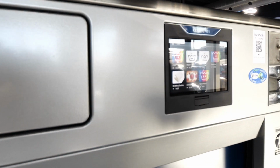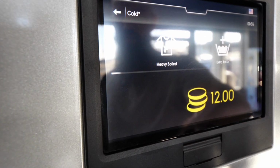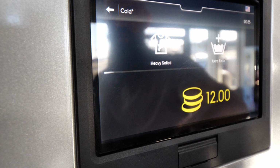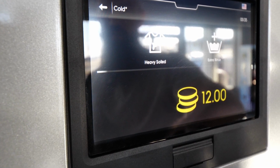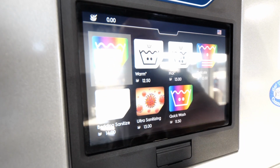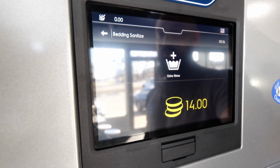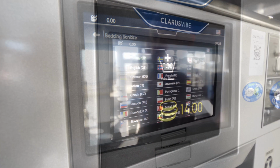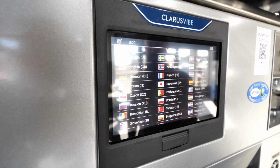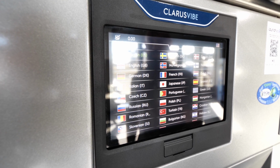The touchscreen is really nice. I like how when you select something, you get multiple options, and it's basically asking you if you do want this before you finish. Being able to custom program in things like a bedding sanitize that we use for comforters and stuff like that has been a great game changer. The multiple languages is always convenient for Spanish speaking, anything.